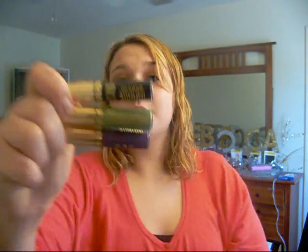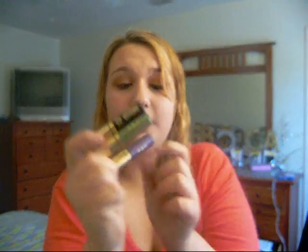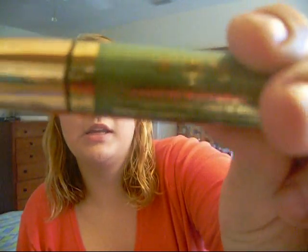The black one is called Everlast. The green one right here is called Eternal. And the purple is called Endless. These are really pretty. I don't know if you can see the glitters, but they have shimmer in these, and they're so pretty. So I really like these, so I picked up another three.